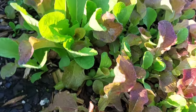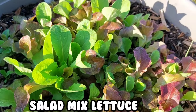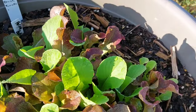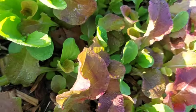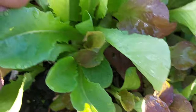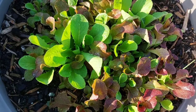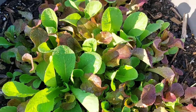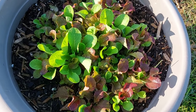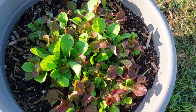All right, and this is my lettuce. It's a lettuce mix. If you see some of this red, I think that's red romaine, and I think that's regular romaine. Don't quote me on that, I'm probably wrong. But got a lot of good lettuce coming. I'm probably 2 weeks from a good harvest off this.